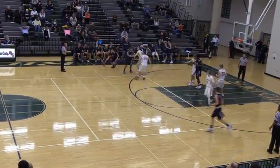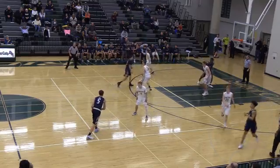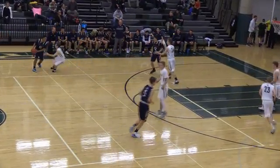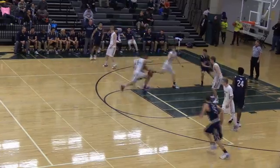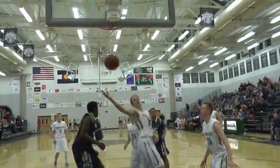And you can just see over on Mullen, nothing but smiles and happiness, and then on Fossil, I think disappointment from all of them. They expected a little bit better from themselves. They played their hearts out, definitely. Mullen is just a better team.